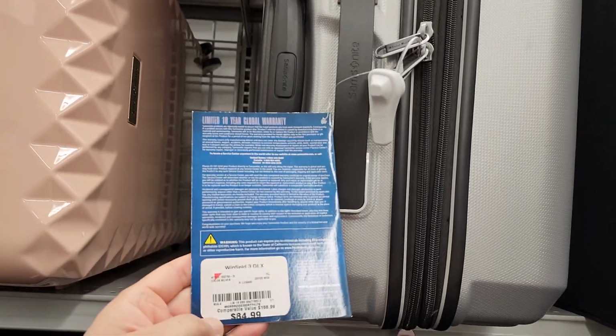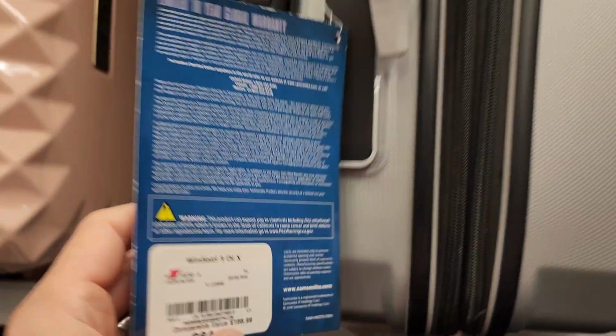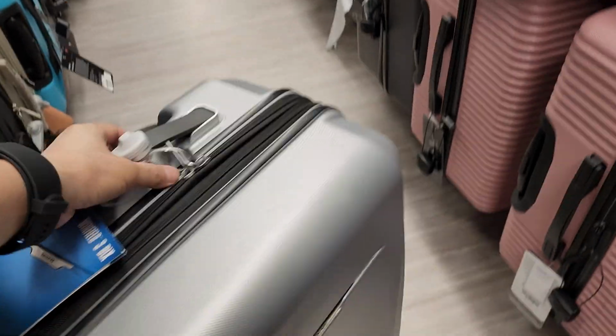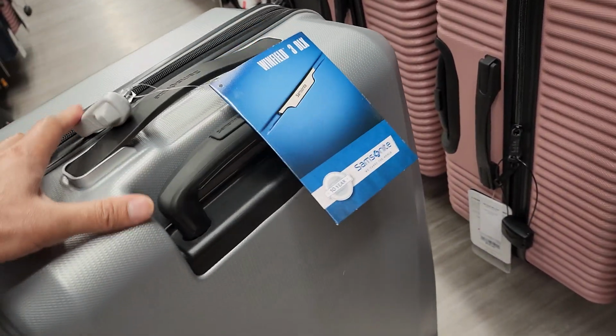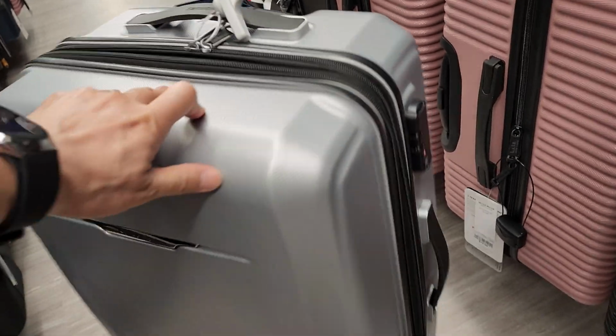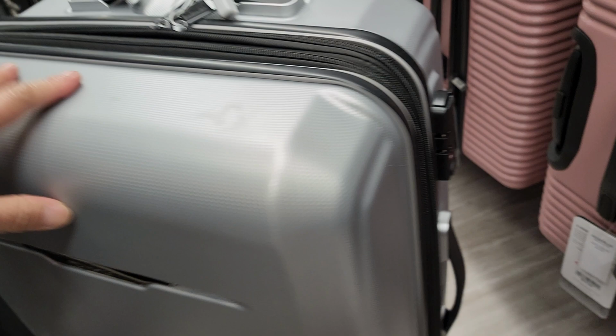And right next to it, we have a Samsonite hard case, $85. See, comparable, $170 about hard case. I don't like hard case because you don't tend to put as much in there because it's hard, but this is pretty cool looking hard case right here. Oh, it even has a built-in lock. Look at this.